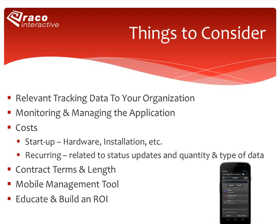The second point is monitoring and managing the application, and who's going to do it. It is some work, but once it's set up, it is somewhat self-managing unless you want to act on that information, like I showed you, if you want to reroute somebody or that type of thing. But just consider that, because it is something you'll have to do to maximize the potential of the system.